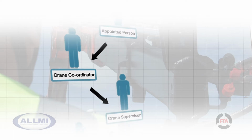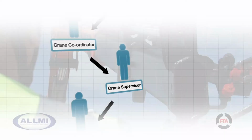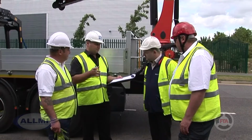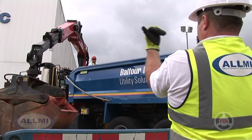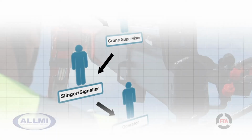The crane supervisor is responsible for ensuring the lifting operation is carried out in accordance with the safe system of work or the lifting plan. The slinger signaller is responsible for selecting the appropriate lifting accessories in accordance with the lifting plan, also for attaching and removing the accessories from the load and checking them before and after each use. In a signaling capacity, they're also responsible for directing the load movement.